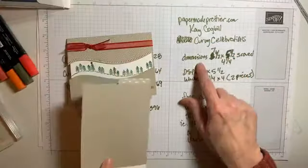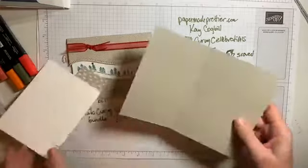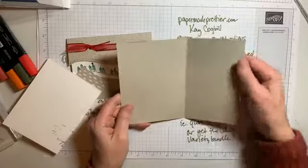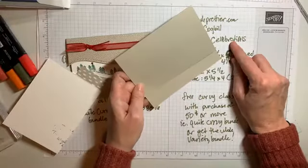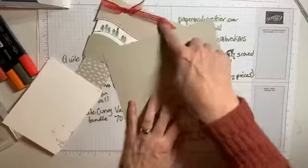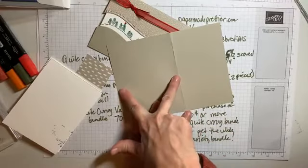So what you're going to need is a 7.5 by 5.5 piece of paper. Sorry, I got crazy with my dimensions. It's basically a standard card size that you cut an inch off of, or it's 7.5 by 5.5, scored at 4 1/4. This is the 4 1/4.